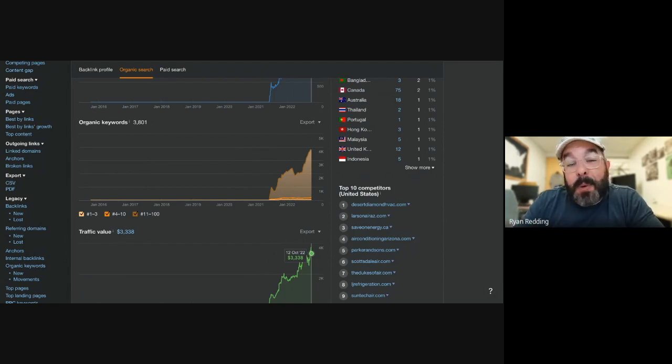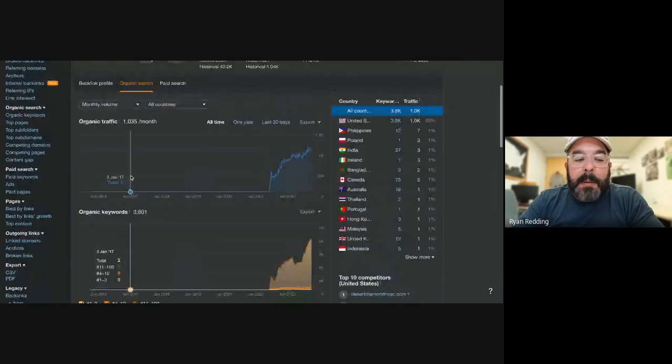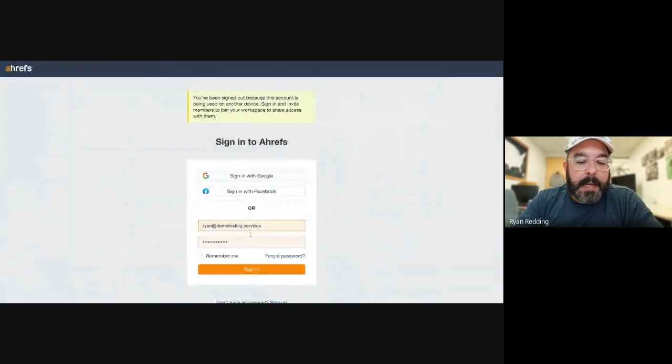All we know is that there's more keywords getting indexed. It's good that it's going up and to the right, but there's not enough here to tell us if that's a good thing or a bad thing. So for that, we're going to go into a deeper view. Ahrefs does a couple things, but a really powerful component here is organic keywords, which I'm going to log back in to.